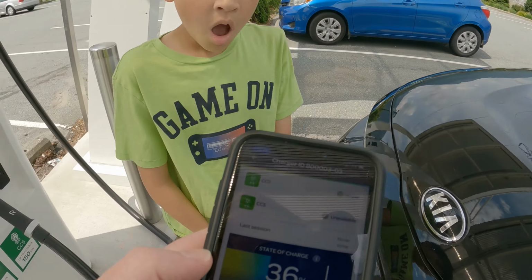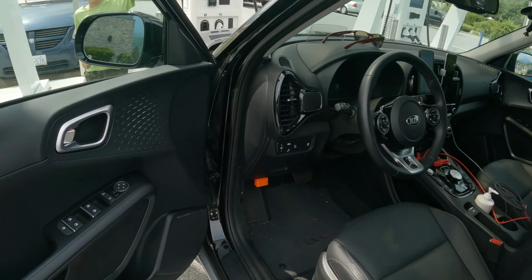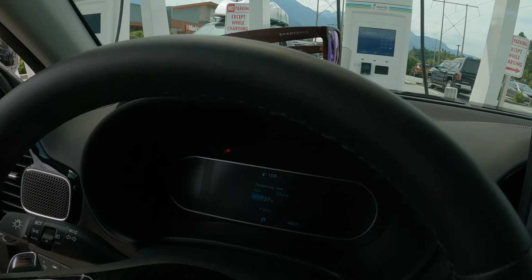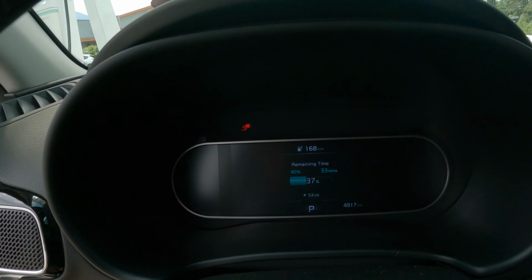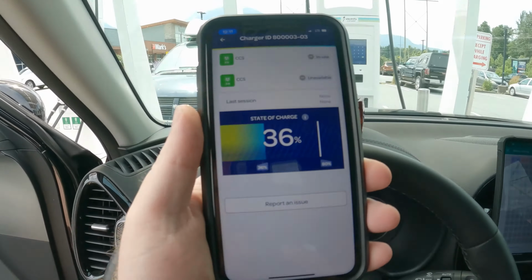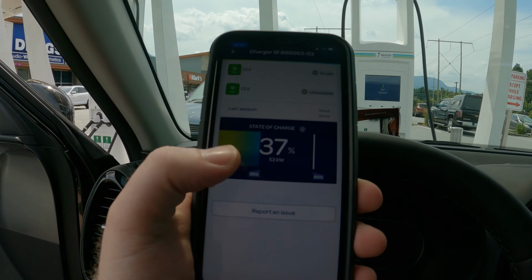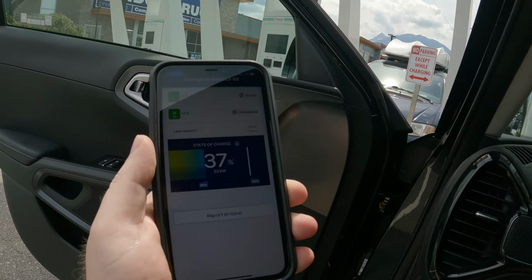Let's just go inside the car and see, because on the app here, if you guys can see, I got 36%. It's not telling me how quickly I'm charging. So let's go in. Right now it's at 53 kilowatts. I can't see anything because the door keeps being opened, but that's pretty good for now. We'll see if it goes up. And I like how you can just start charging from the app. Pretty awesome. And you get the up-to-the-minute percentage on here as well.